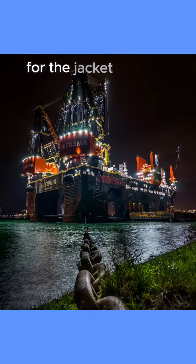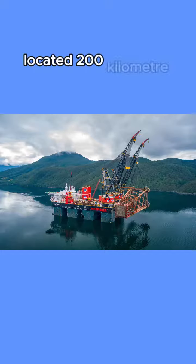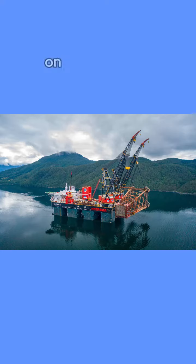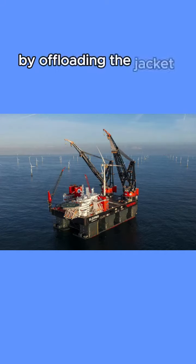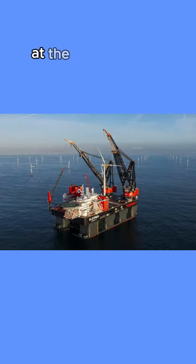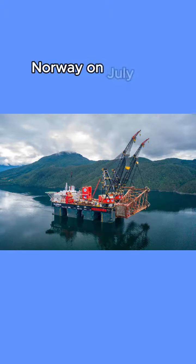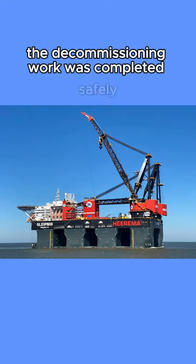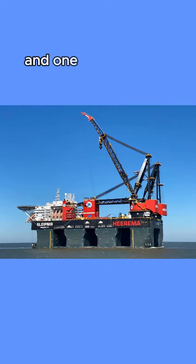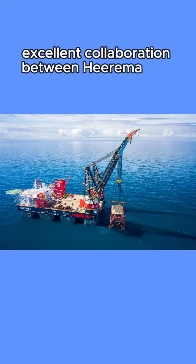For the jacket removal, Sleipnir arrived at the Jotun Field, located 200 kilometers west of Stavanger, on July 11th, and completed the project by offloading the jacket onto the quayside at the AF Miljøbase decommissioning site in Vats, Norway, on July 16th. The decommissioning work was completed safely, sustainably, and one day ahead of schedule, the result of excellent collaboration between Heerema and Vår Energi.